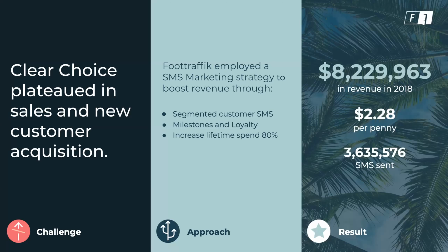So let's take a look at this case study that I mentioned. Clear Choice, when we started working with them back in 2018, had reached a plateau in their sales. They were under the impression that they had reached maximum market penetration. Well, the reality was they were not retargeting their customers. In other words, they weren't re-engaging with their customers, so they were allowing their customers to not necessarily remember their brand at all times.